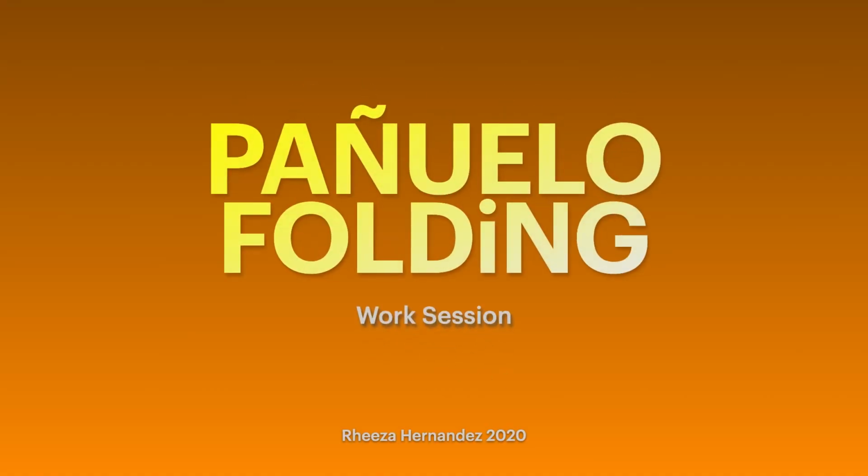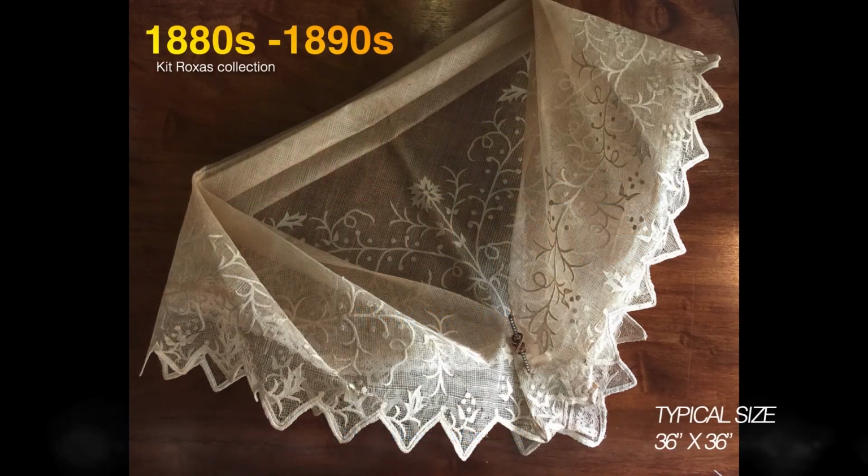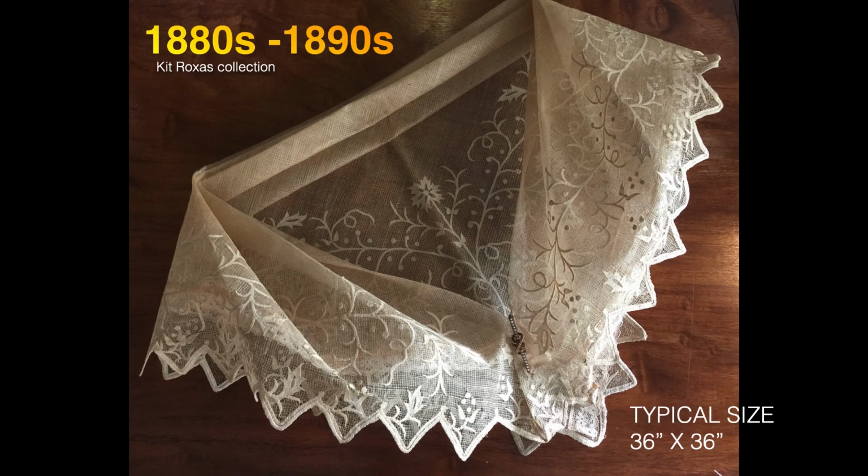In recent times, most Filipinos have forgotten how to fold a panuelo properly. So hopefully, by watching this demonstration by Riza Hernandez, we can replicate the process in a smaller or more manageable scale. The actual size of the panuelo is typically 36 by 36 inches. But for expediency, we will use an ordinary piece of bond paper and reduce the size to 8.5 by 8.5 inches.